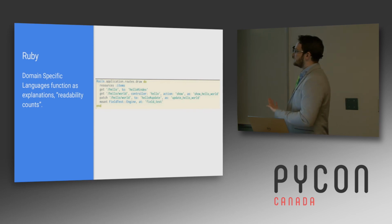So in this case, it's just routes. URLs have to point to a particular controller and action or function and be executed. So you have get hello points to the hello controller at index. Does this make sense? Yes. I'm taking A and I'm pointing it to B, and B should be executed. And it's the same with the rest here, and even the word as. So I have patch hello world to hello update as update hello world. So the as refers to a shortcut, an alias, right?